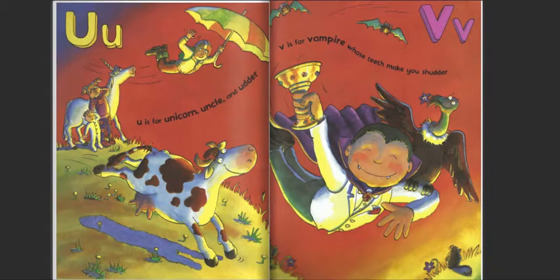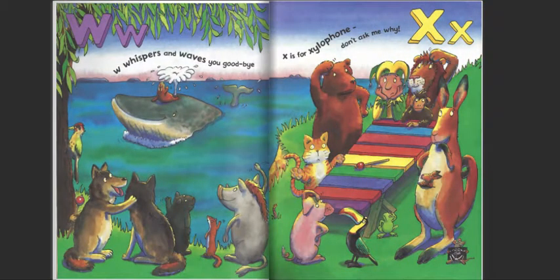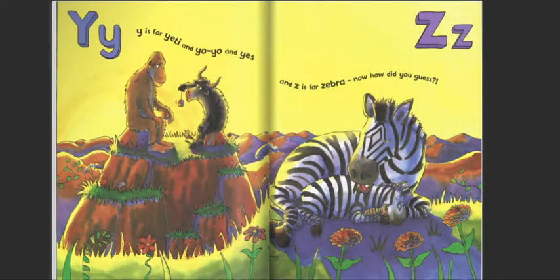U is for unicorn, uncle and udder. V is for vampire, whose teeth make you shudder. W, whisper and waves you goodbye. X is for xylophone, don't ask me why. Y is for yeti and yo-yo and yes. And Z is for zebra. Now, how did you guess?